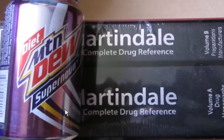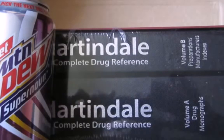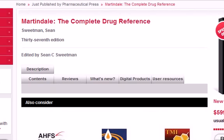I'm sucking at this. Okay, roughly the size of a soda can, the two books together. So it's quite a thick set of work. And I went on to their website, and you can just barely see here that it's $5.99. Maybe you can't see both nines. Trust me that the on-sale price of this book is $600, and the regular retail price is $775.